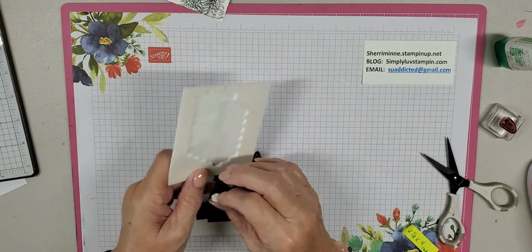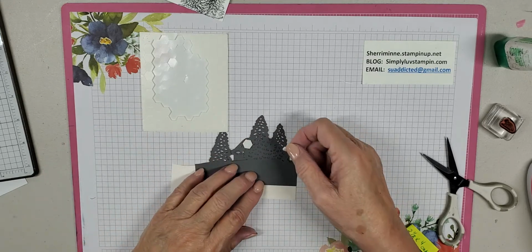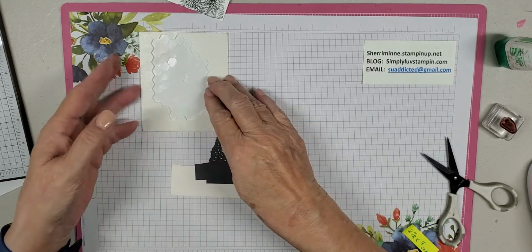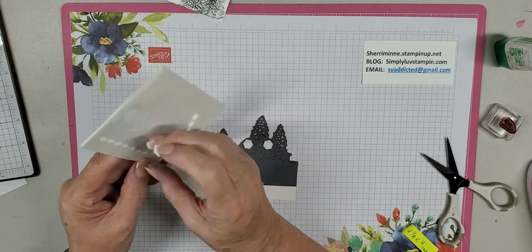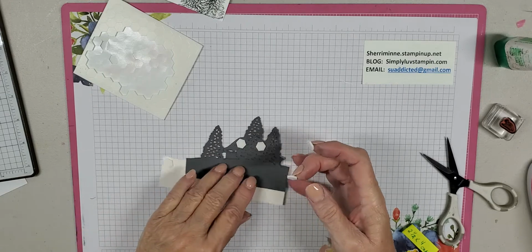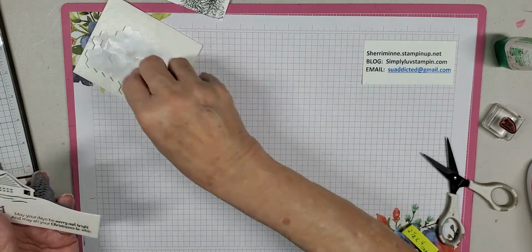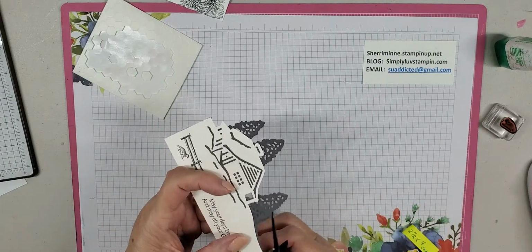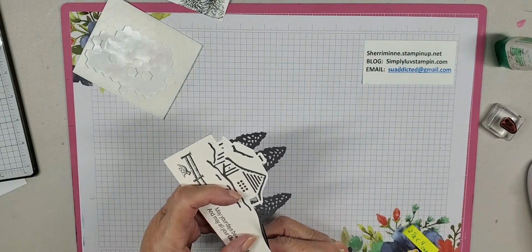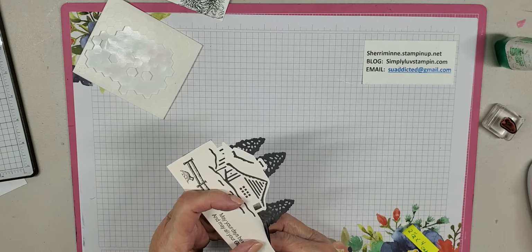I'm not sick. So this one we're going to put quite a few dimensionals on, and you're going to put them along the roof line of your cabin. And along here, make sure I don't have any, oops, you know what, I do have a little bit showing here, and I'll just trim that off. I should have trimmed that down before I started.